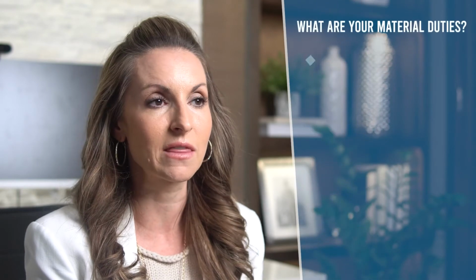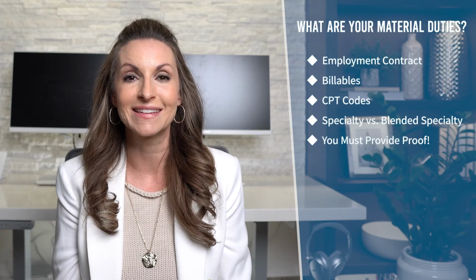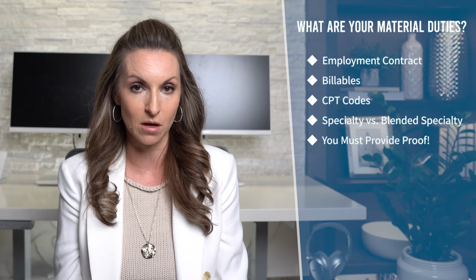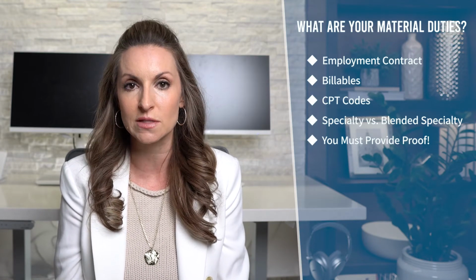A way that they can find this out is your employment contract, billables, CPT codes. This is going to define your specialty, or sometimes you'll have a blended specialty depending upon your scope of duties or your subspecialty. So it's very important to make sure that's very clear and that you can produce this information.